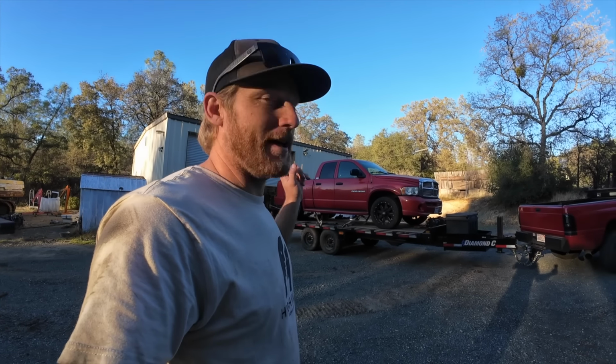Tomorrow morning I'm going to go pick up another one of these. Not a Hemi, not an automatic, not factory bumpers. It's got an exhaust brake. We'll just leave it at that. I'm very excited about that next one. This one was on a whim, and the price was right.